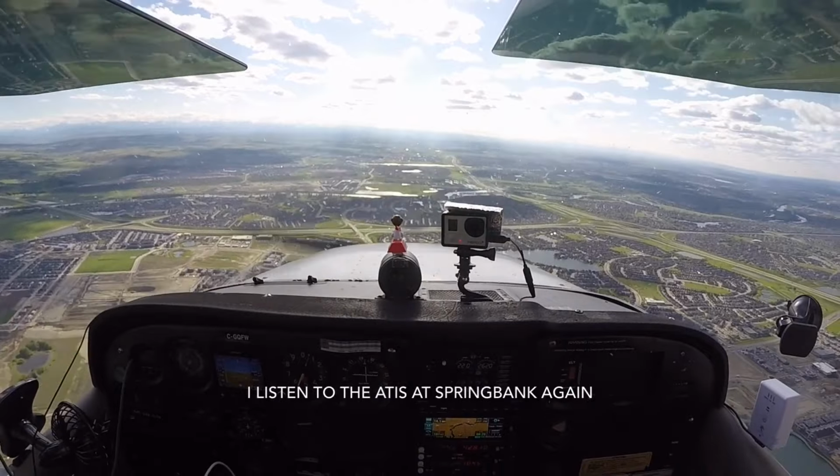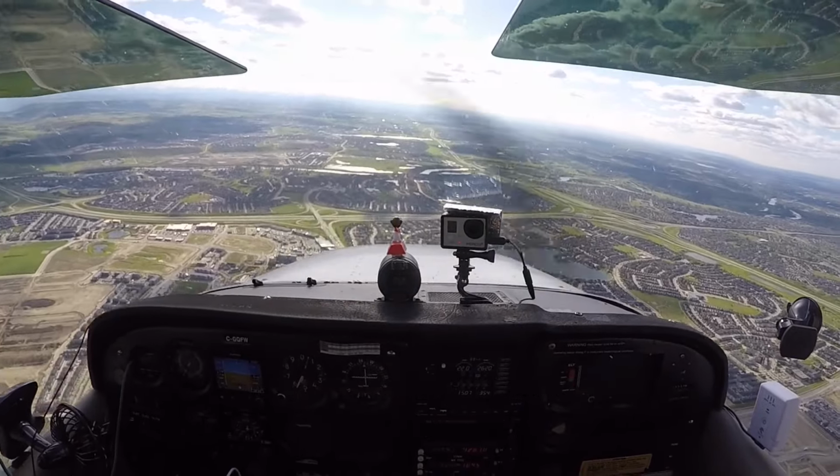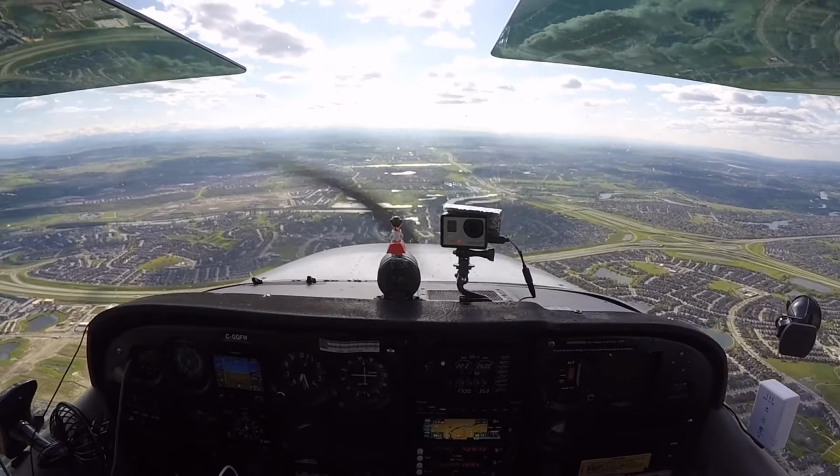Springbank information Tango. Weather is 0000 Zulu. Wind 300 at 9, gusting 15. Wind variable between 250 and 320. Visibility 9 miles. Temperature 15, dew point -4. Altimeter 29.92. Approach RNAV runway 35. Inform arrival of requested approach on initial contact. Landing and departing runway 35. NOTAM: runway 08-26 closed at 21.